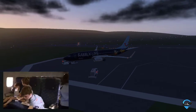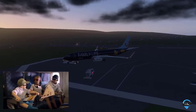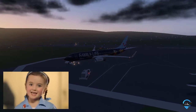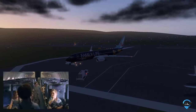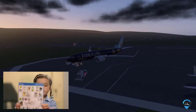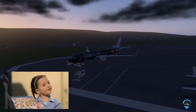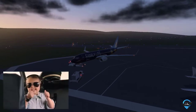Please ensure your seatbelt is securely fastened, your seat back upright, and your tray table is folded away. We strongly recommend that you now take a moment to read the safety card before takeoff. This is in your seat area and it shows the brace position, exits, life jackets, and oxygen. That's it from us. Enjoy your flight.